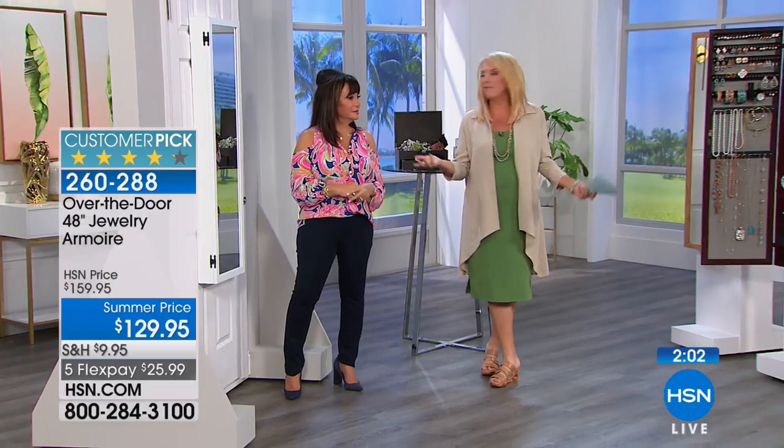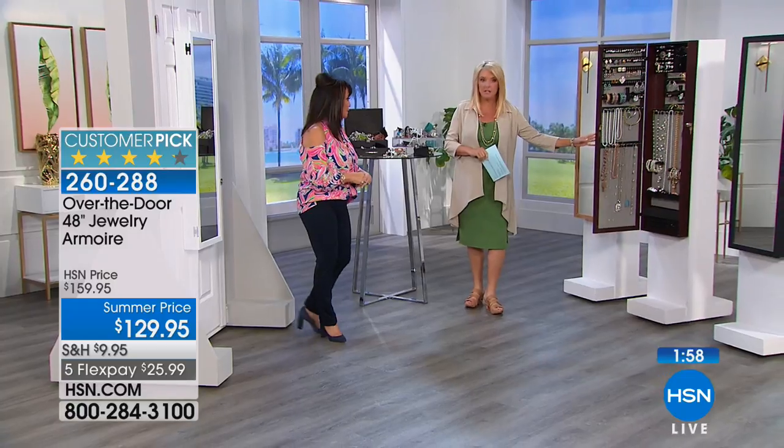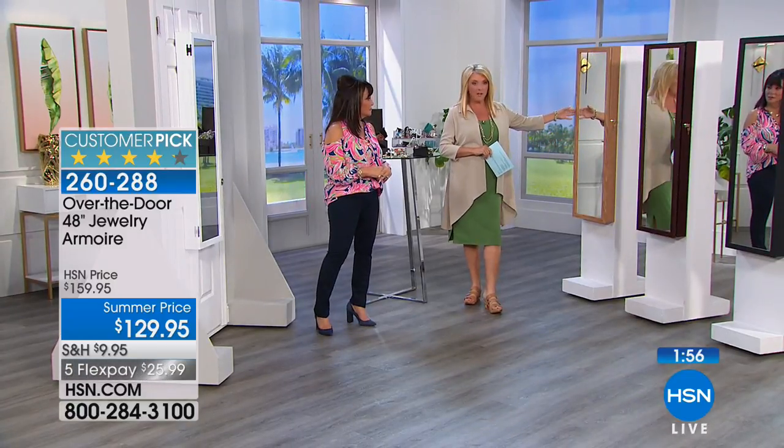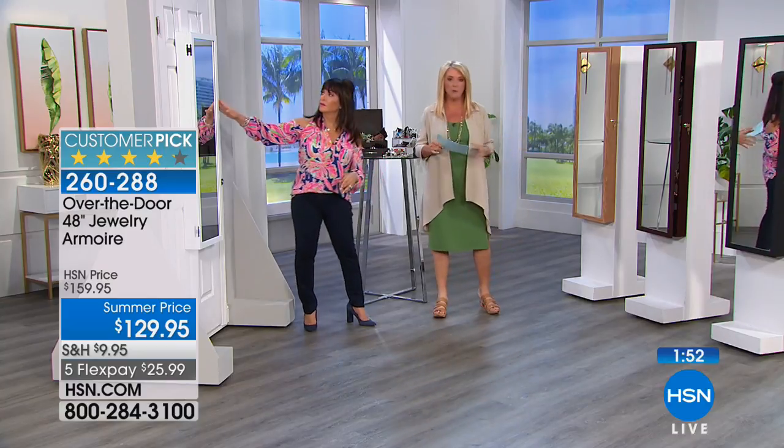And again, four of the most demanded colors. So you've got the favorites here. It's a color that matches every decor. Now, right now, I do know that the oak is the most limited. So if you're thinking about oak, we don't have a lot of those. There's the cherry color, there's the black, and then the white is always super popular.